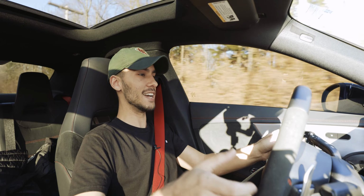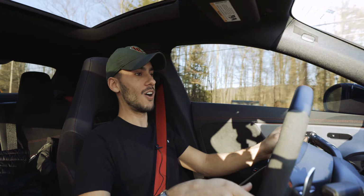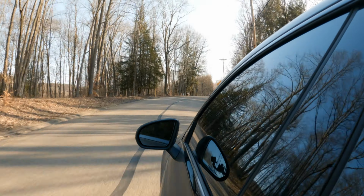I hope I can portray it as well as I can. But if you can, I would go for a test drive in this car just to see how it feels, because it feels so different. Oh, we have a friend over here.